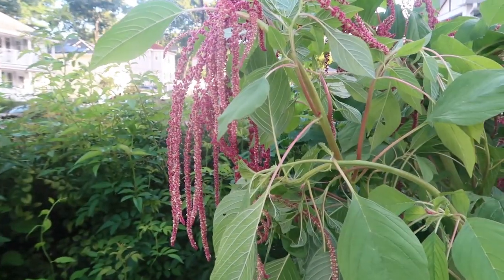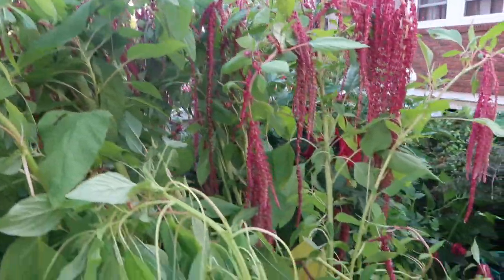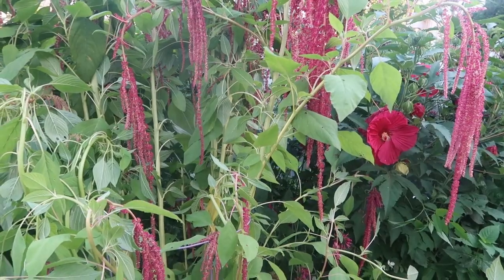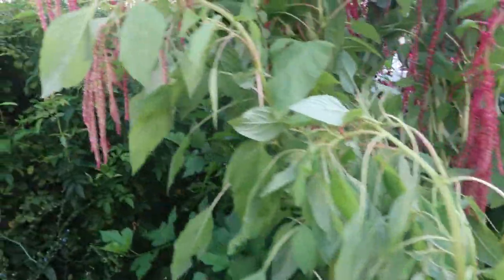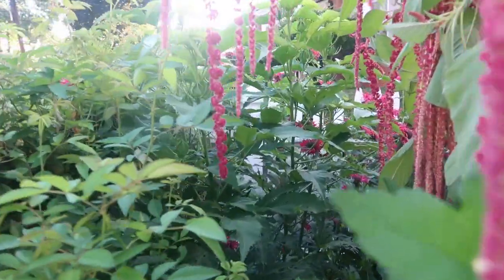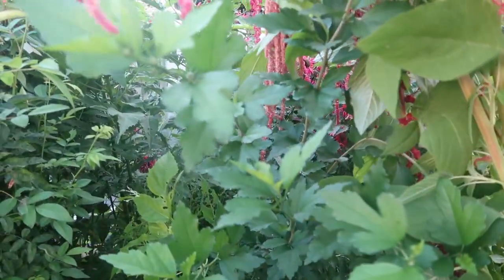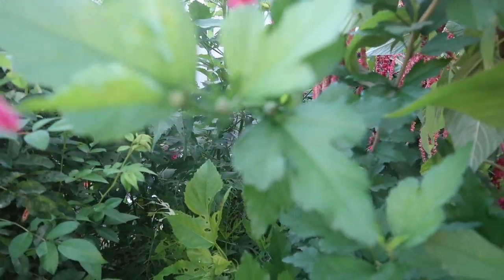The amaranth had toppled over from the weight, and so it is kind of leaning in, but what I want to do is cut it back a little bit, because behind that there is my other hibiscus, which is right there, and it has buds on it. I wanted it to get the sun. And then here I have a rose of Sharon.